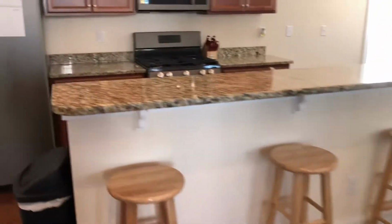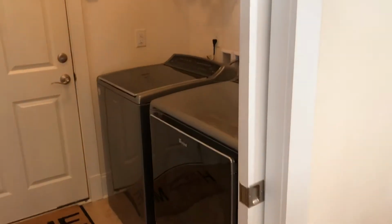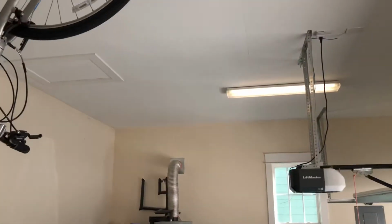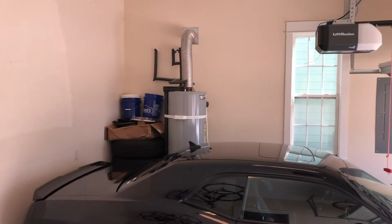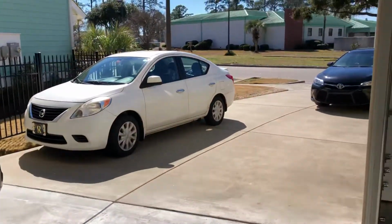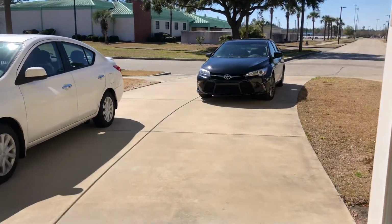Nice kitchen, nice bar area. Again, a pocket door leads into a laundry room. You've got a coat closet here, although you won't need your coats that often down here. You have a nice big double car garage. Again, high ceilings, gas hot water heater. You've got a nice big driveway here with plenty of parking.